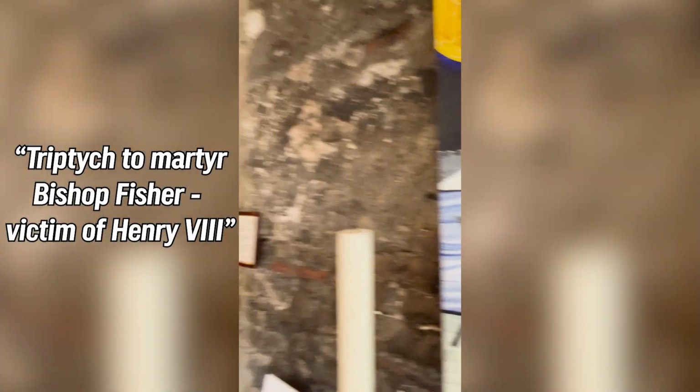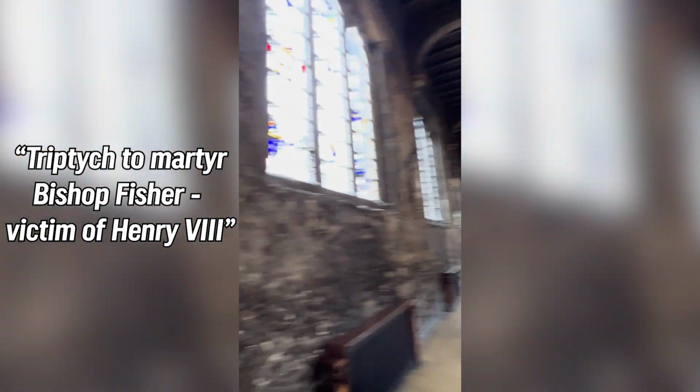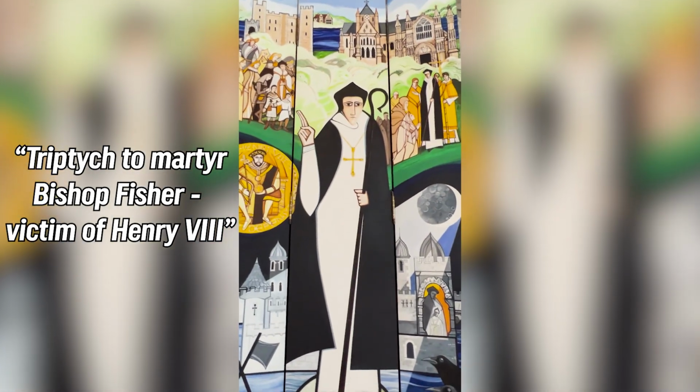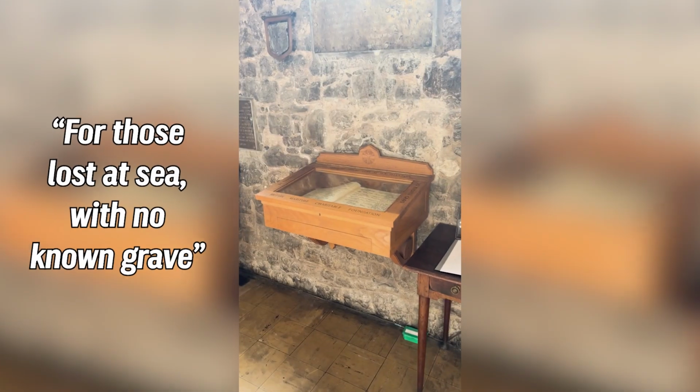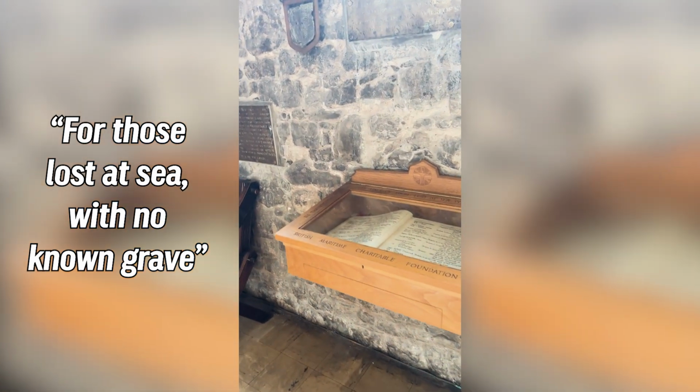He was buried in the entrance of this very church, All Hallows by the Tower, and is now commemorated here in the church. Here are the ravens, lost at sea, no known grave.